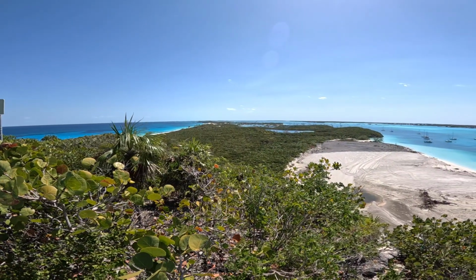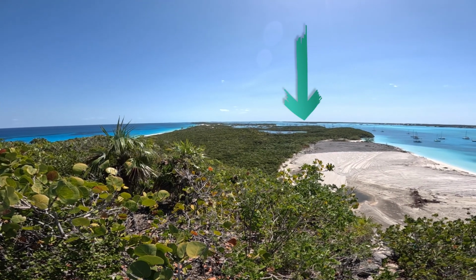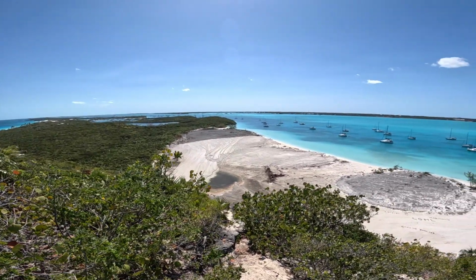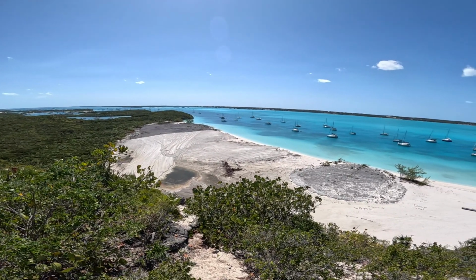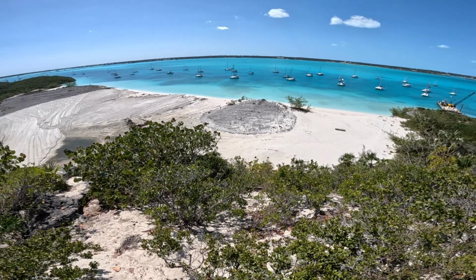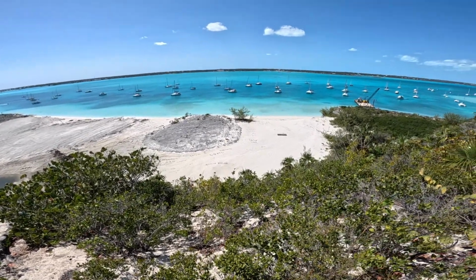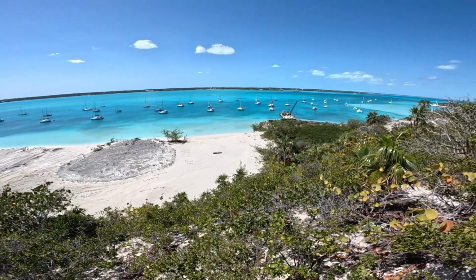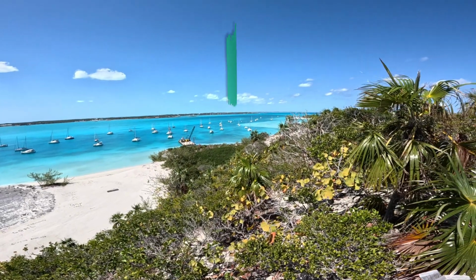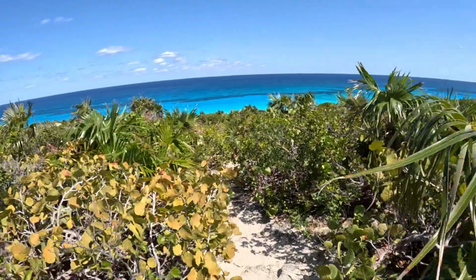Oh, these are the hurricane holes. I was anchored way over there. No, I was moored way over there, close to that super yacht in the distance. Georgetown on that side. Cool, lots of people. And there I'm anchored, a tiny little boat amongst all the other boats. So let's see what's down this side.